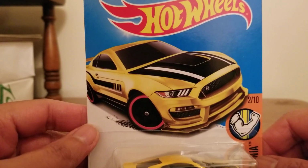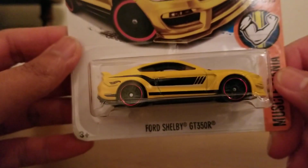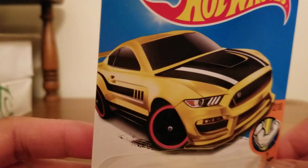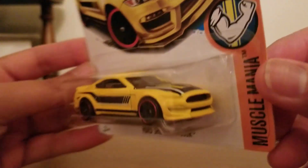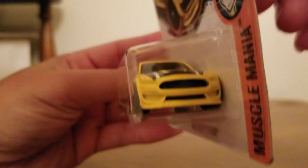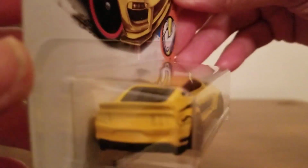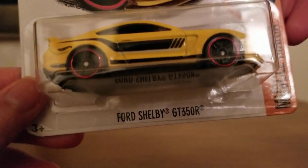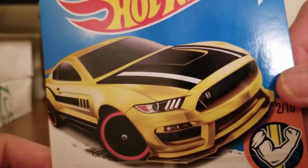I have my hobbies for Shelby GT350R to show you guys. Very nice Ford Shelby, yellow color, so pretty. It's a very, very beautiful car. It's good for collection. Oh my god, so pretty. Ford Shelby GT350R, so pretty car.